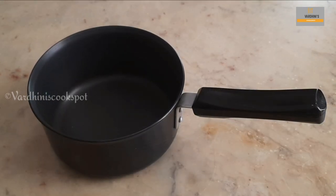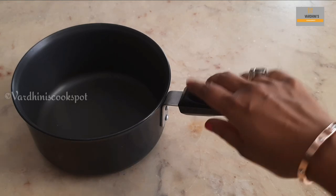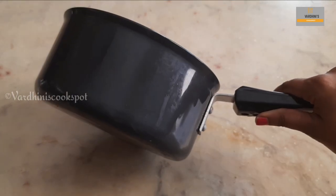Here comes another saucepan from Futura brand. I have used this saucepan zillion times but still it doesn't look that old.